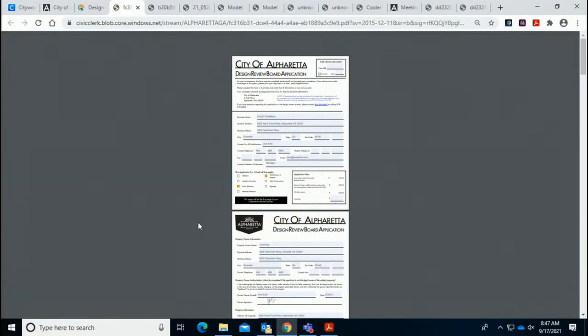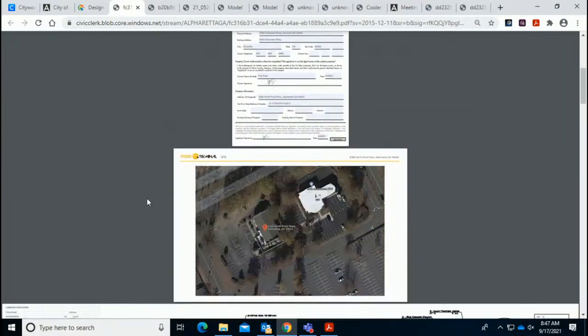They're taking the old Fuddruckers on North Point. Food Terminal currently exists, I think, on Buford Highway, and I want to say they're building one on the west side of Atlanta somewhere, I think Brian told me. And we're excited to have them up here.